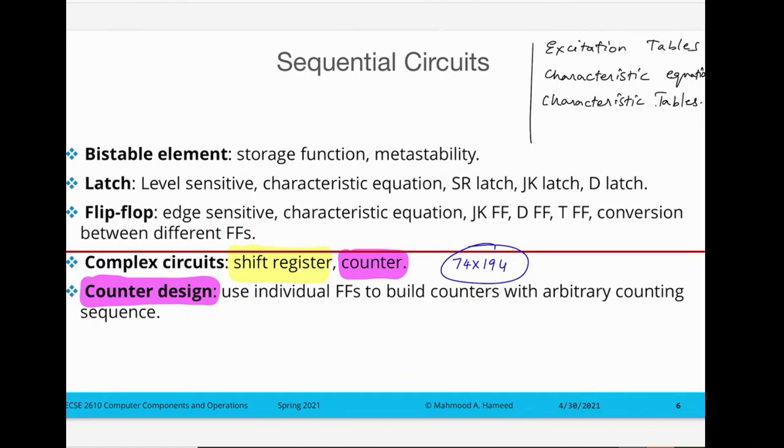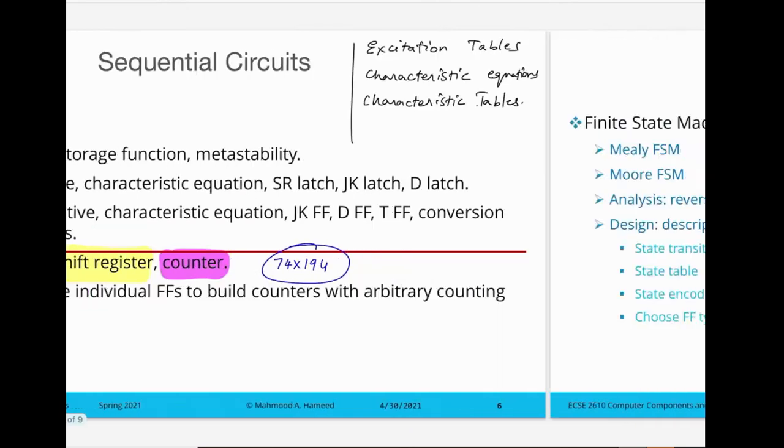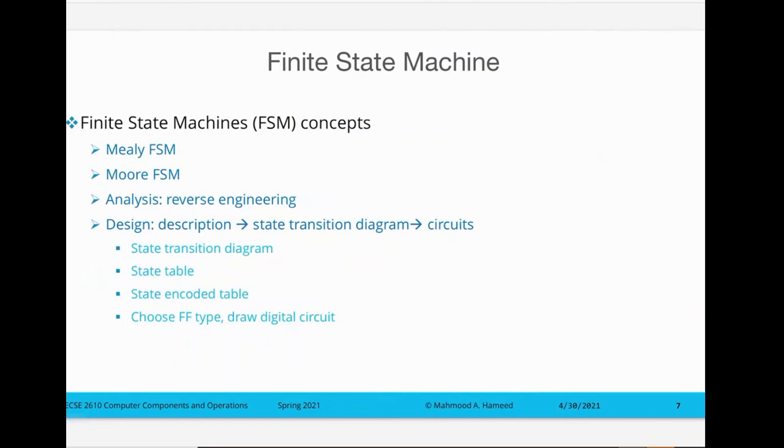Let's see. Counter design, we talked about that. Flip flops. Okay. All right. Let's move on to the finite state machine. So, finite state machines, the concept as well as the design, these two lectures, we spent quite a bit of time talking about this topic, and it is going to be a pretty significant portion of your final exam. There are going to be two problems that are absolutely going to be there on the final exam regarding finite state machines.